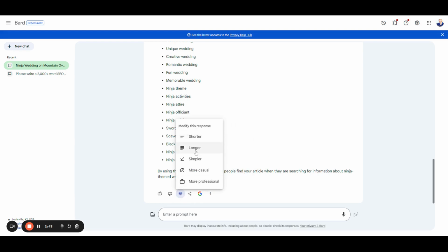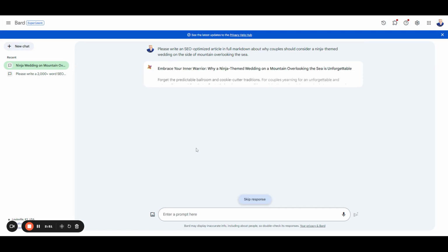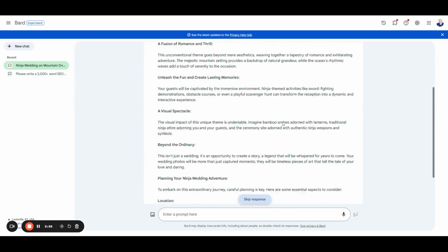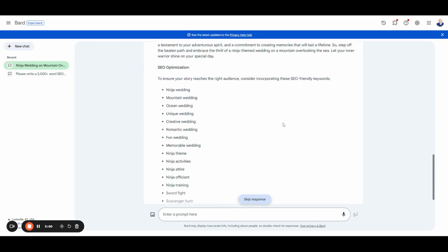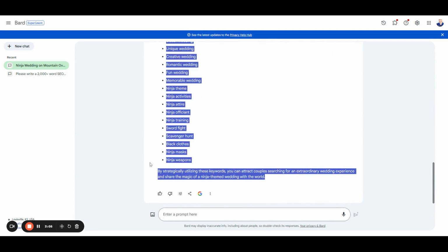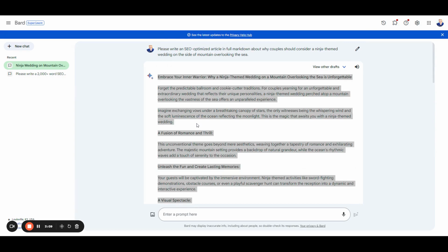Another thing that's cool is this modify the response. You can make it shorter, longer, simpler, or more casual or more professional. So let's go with longer because I do want a longer response. Let's see how long of a blog post we can get. It's actually the first time I've tried that particular feature. And it does look like we're getting a longer response, so that's good. We'll check the word count and see how long that is. I wonder if we can just keep hitting that one and get a much longer one.